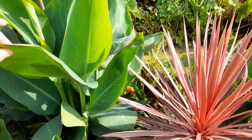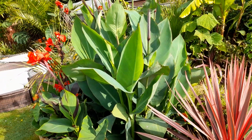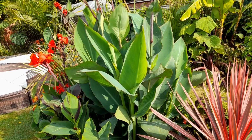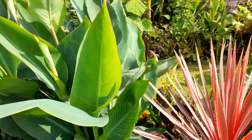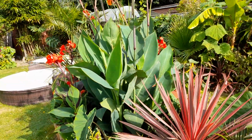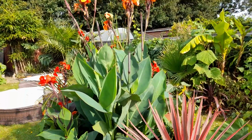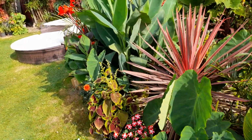Again, these cannas are going to be moved next year, they're far too big. That is just one small plant when I put it in. I literally had a couple of growth points, 2 or 3 growth points, and that has gone absolutely mental this year and is far too big for where I want it. It does block the view of the palm behind.